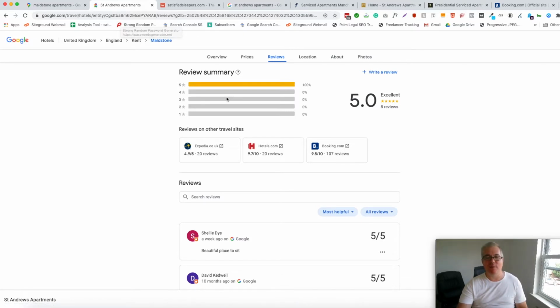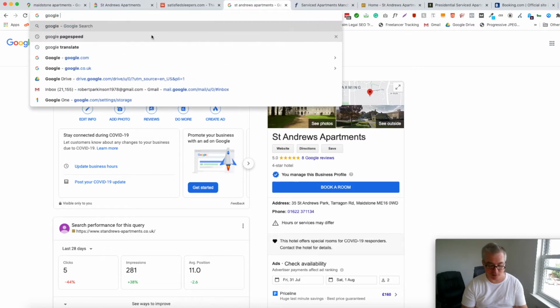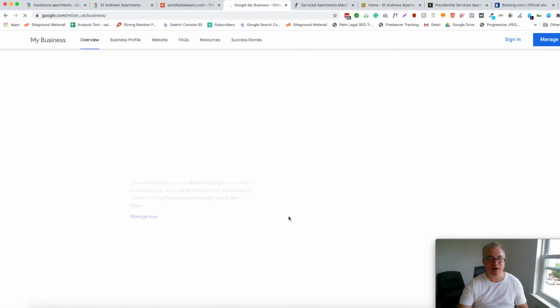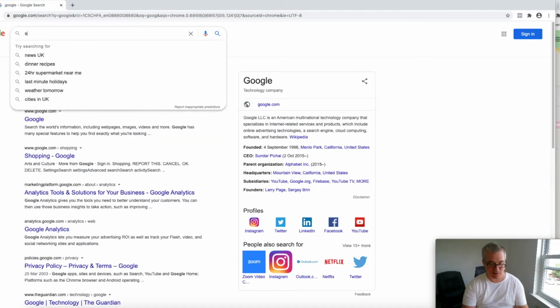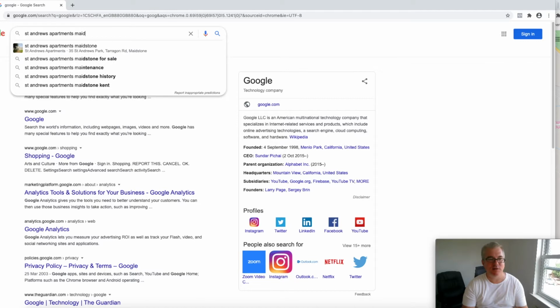So if we get on to topic number 2, which is why have a name for your business, there's a number of reasons that it's important. If you have your own domain name, you can, as I've said, register for Google My Business, and this means, there we go, drive customer engagement on Google. This means that you will then show up in Google Maps, St Andrews Apartments Maidstone.